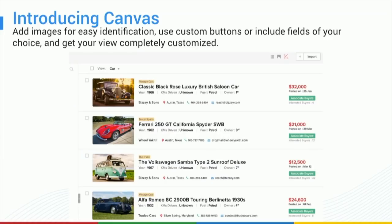You can say the price is going to be in red if it's over $10,000. The price is going to be in yellow if it's between $10,000 and $5,000, etc. You can include different bits of information about whatever you want, right? Custom fields, default fields. You can decide what you want to see in your view, and we call this canvas.